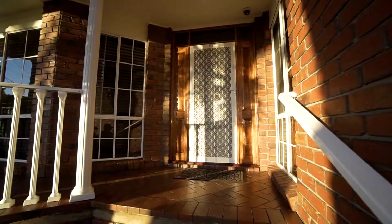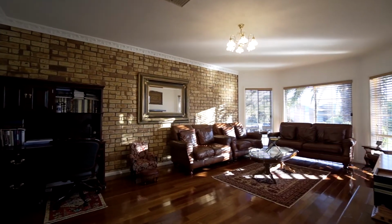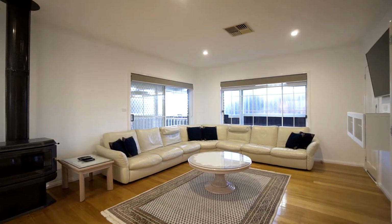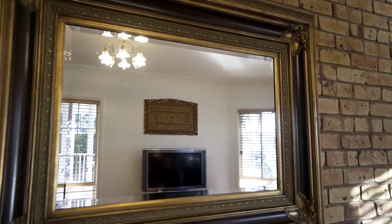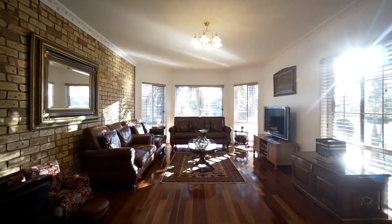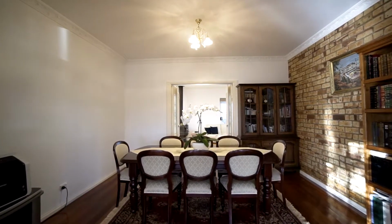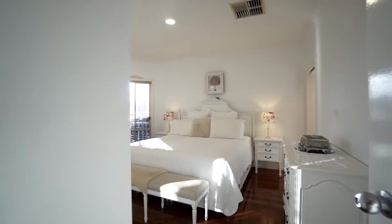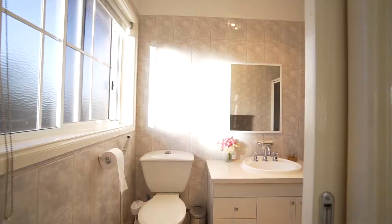As you enter this gorgeous family home, you'll be welcomed by a grand entrance, which will take your breath away. From the high ceilings to the rosette cornices, throughout this home is presented and equipped with quality to the highest caliber. As you enter this beautiful, enormous lounge, which connects into a formal dining or even a study area for the kids. Adjacent is the master bedroom, which offers large sliding mirror doors and a full ensuite for you to enjoy.